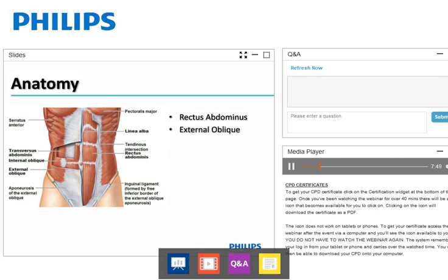Laterally, we have three muscle layers. Superficially, there's the external oblique. Next in is the internal oblique, and the deepest is the transversus abdominis. Now, these lateral muscles have very wide, flat tendons, and we call these tendons aponeuroses.